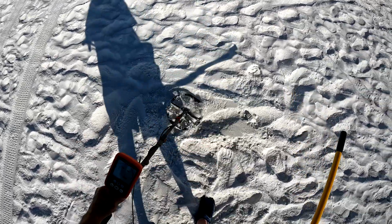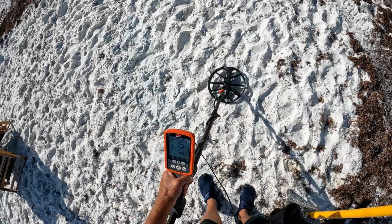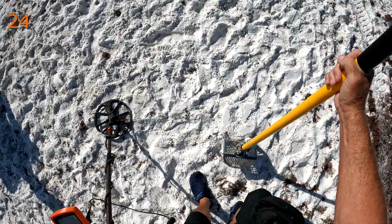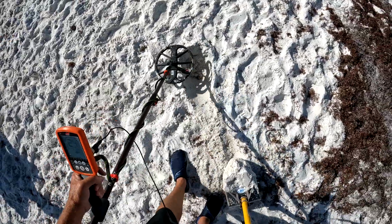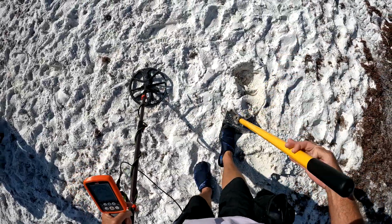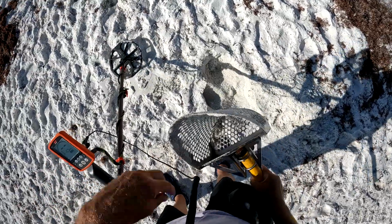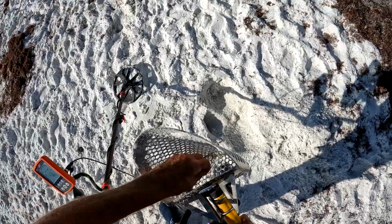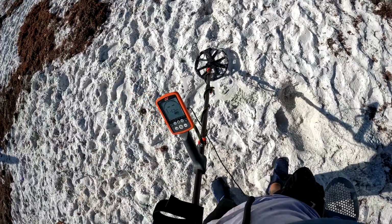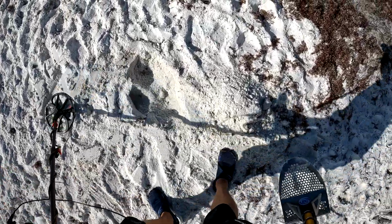Do a quick sweep of the area. That was nice. Got a 24, maybe a dime, maybe a memorial penny. Still there. Might have more than one target. I think it's laying right there on the side. There it is. Nope, it's a dime. Take a dime. If anybody else is hidden in there, fill in this hole.